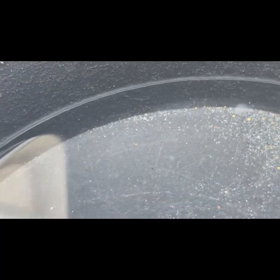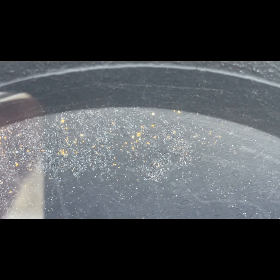So here it is, folks. The final day 1 cons cleanup. Got little particles of gold there. Still got some black sand. But yeah, I reran the day 1 cons using a different collection process.